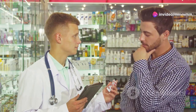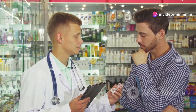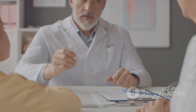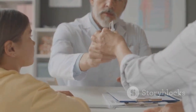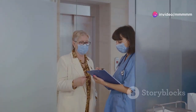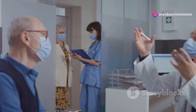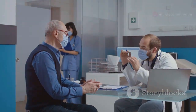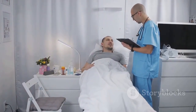Commonly prescribed antiviral drugs for herpes include acyclovir, valacyclovir, and famciclovir. These medications can be taken orally or, in some cases, intravenously. Your doctor will determine the best treatment plan for you based on the severity of your symptoms, frequency of outbreaks, and overall health. Early treatment is crucial for optimal results.